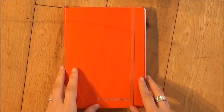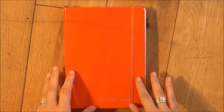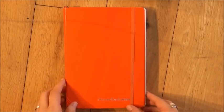Hi guys! So 2017 is over and I've actually made it through the entire year in my Leuchtturm A5 Pretty Planner. So I wanted to do a quick flip through to show you what the year looks like. This is the orange A5 weekly horizontal planner, and when I was at PlannerCon Europe I got it embossed, which was really exciting. It says PlannerCon Europe on the front.